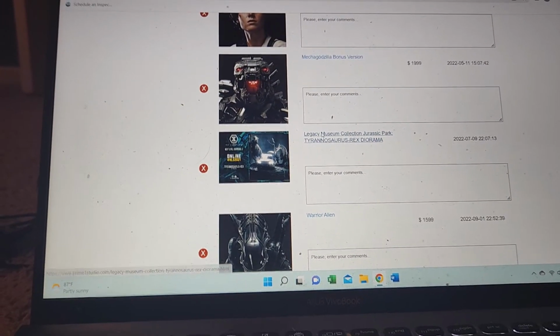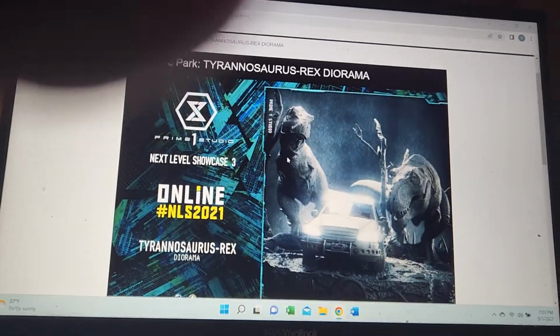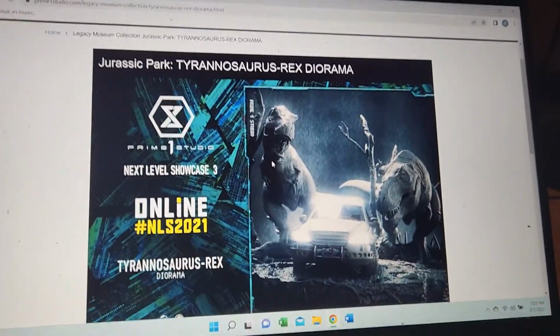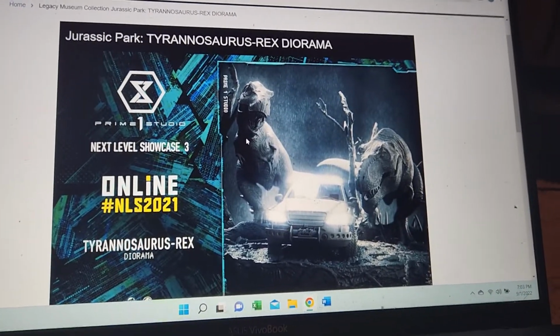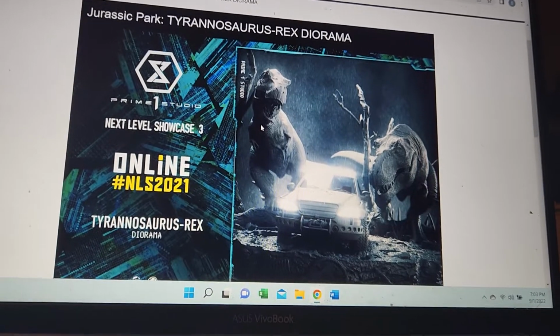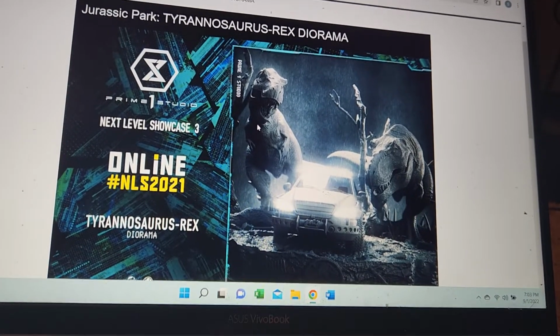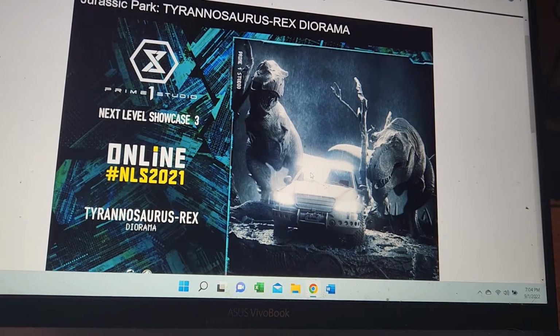Now, in terms of the Jurassic Park, so this was announced back on their Showcase 3, which, I mean, God, it had to be a year ago, considering that Showcase 4 was just in March, I think. So this was over a year ago. This is from Lost World. Obviously, the two T-Rexes, and they eat poor Eddie.